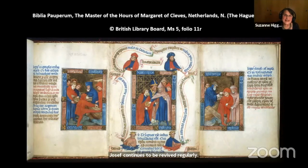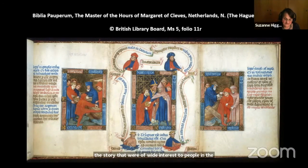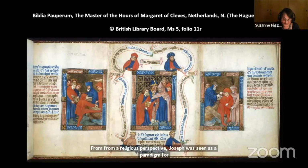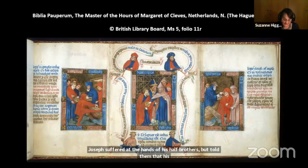Before looking in detail at the Joseph plates, we'll look at some aspects of the story that were of wide interest to people in the medieval and Renaissance periods and later. From a religious perspective, already by the medieval period, Joseph was seen as a paradigm for Christ. Both suffered to redeem mankind. Joseph suffered at the hands of his half-brothers, but told them that his suffering had been ordained in order that he could save lives during the famine.